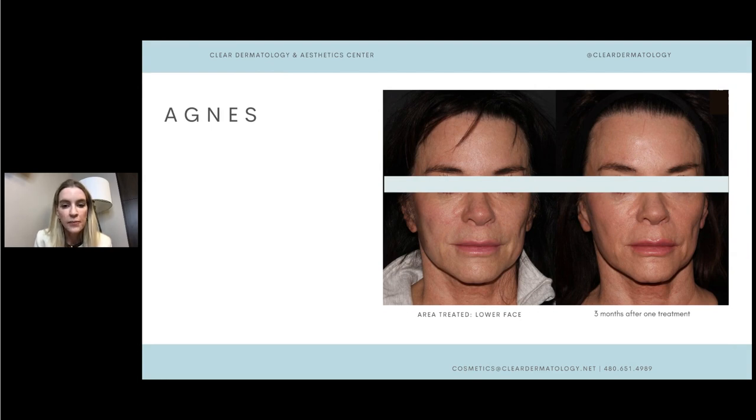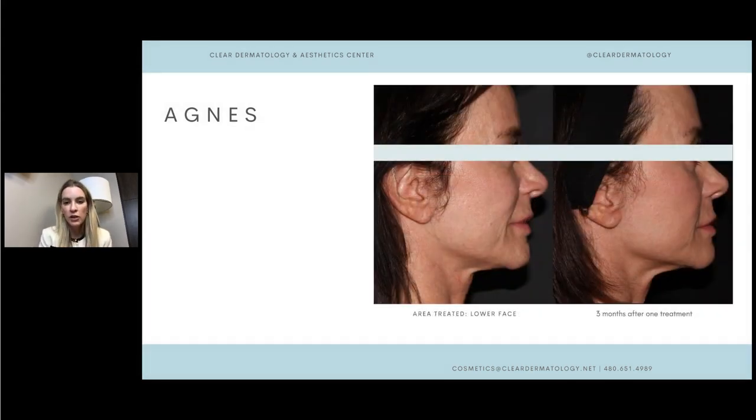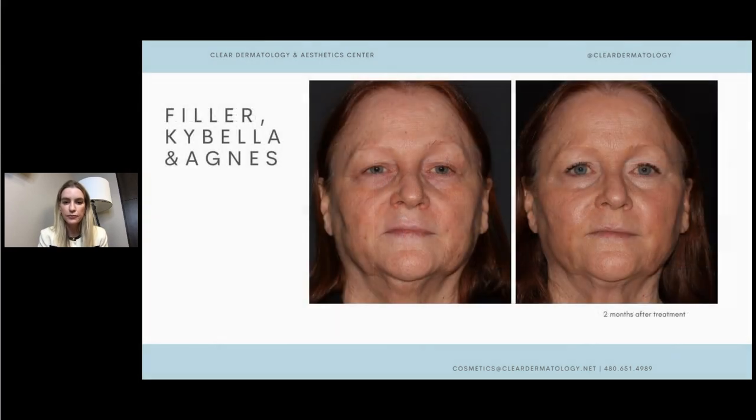And then finally, this patient, we treated her lower face. We saw her 3 months after one treatment. She looks so much tighter, and her face just looks a lot more feminine and more youthful. Here's a side view. You can see how much tighter she looks on her lower face.